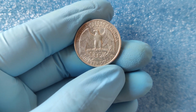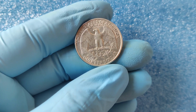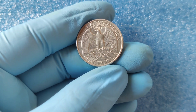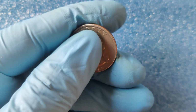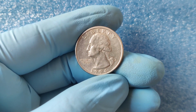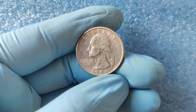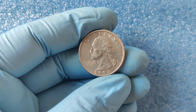Currently, in online auctions and coin dealer inventories, a mint state 1994 P quarter without errors might be worth between $5 to $30. However, if there's a unique mint error, prices can range dramatically. The $1.8 million valuation is an outlier, representing the perfect mix of rarity, condition, and collector interest.